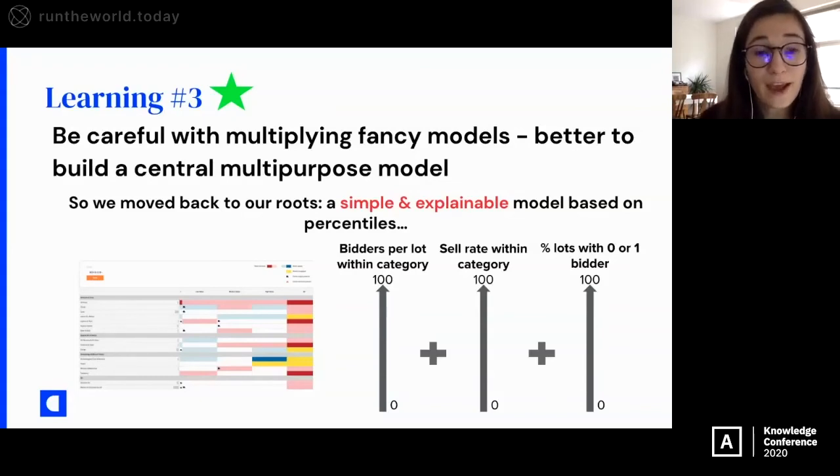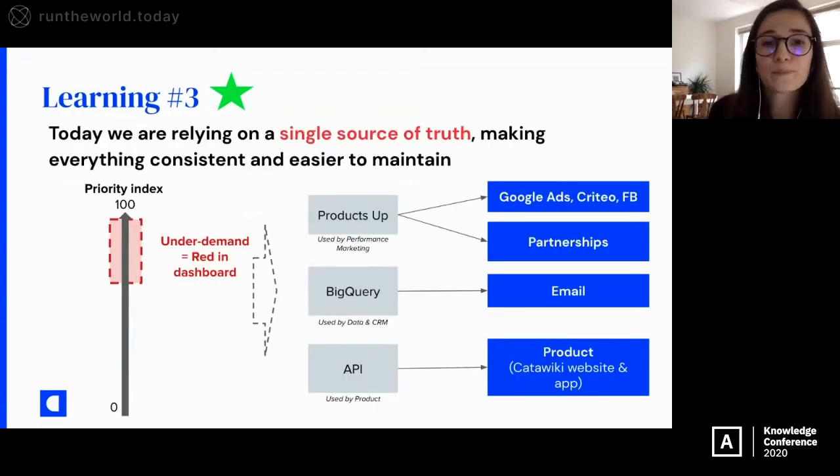So what we did is quite simple in the end. We went back to our roots, this dashboard that I showed you that we built like 4 years ago now. And we used the same method. So we rebuilt more or less the same. We used percentiles. So we looked at a couple of metrics like number of bidders per item or sell rate compared to historical trends. We looked at the percentile on that and made a score, and we are just averaging it to make a priority index.